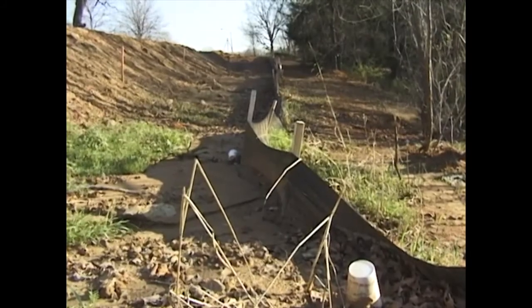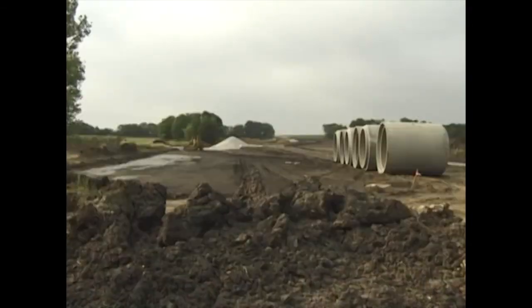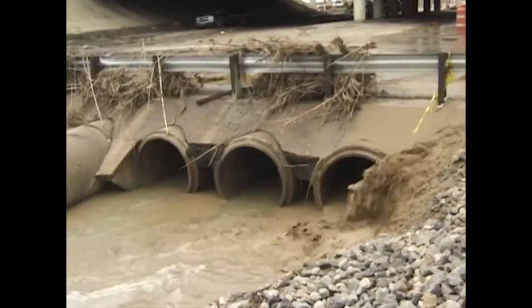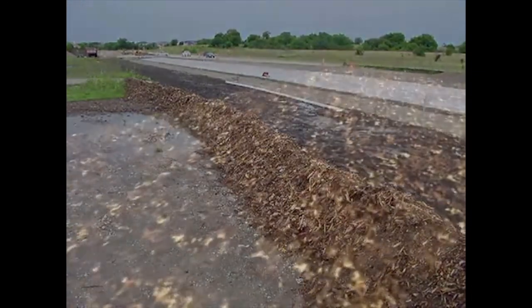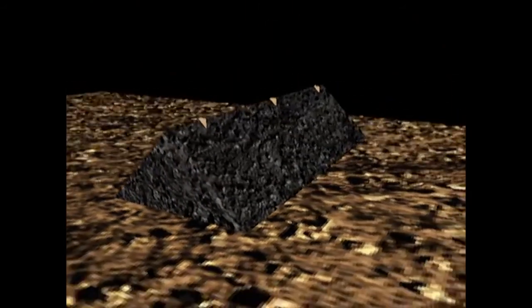Even effective erosion control will not keep all fine sediments out of stormwater. No matter the size of the project, measures should be taken to control sediment and prevent it from entering the storm drain system. An organic filter berm is a natural way to prevent sediment runoff. It is a 1 to 3 foot high berm of mulch and compost placed around a disturbed area.